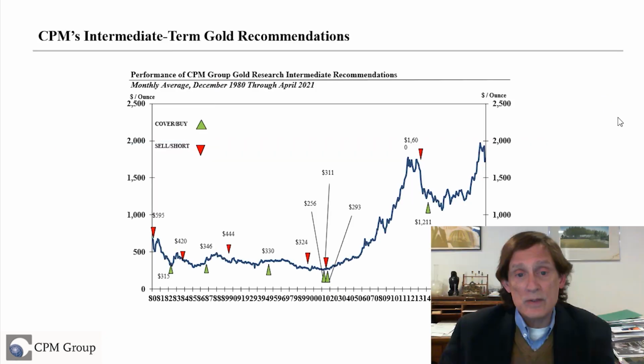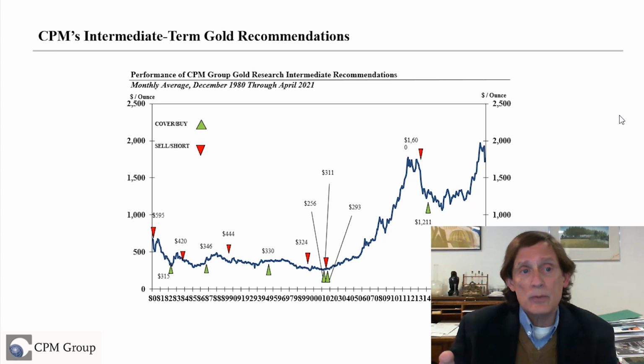And again, we've showed you these charts. These are CPM Group's intermediate term gold recommendations. These are not short-term recommendations. These are for investors with a 2 to 3 year time horizon. And we start in December 1980, when we started keeping track of our track record, our buy and sell recommendations.